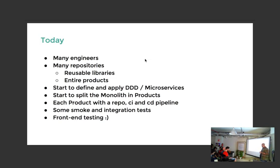And now the last thing we did is to integrate this with front-end testing, which we didn't have before, and Danny will come and talk about that.